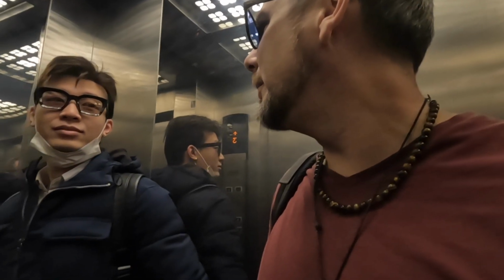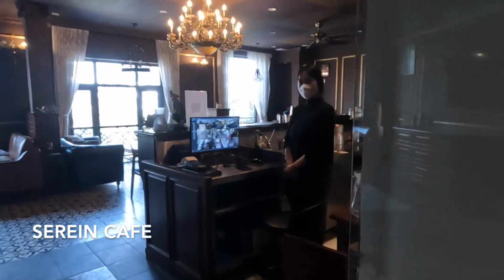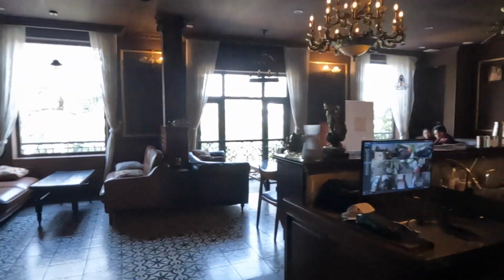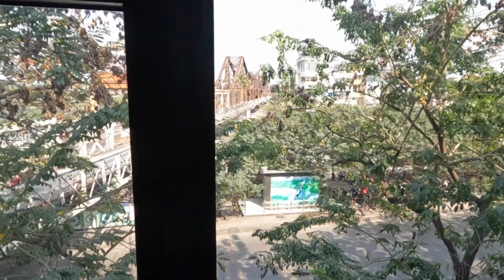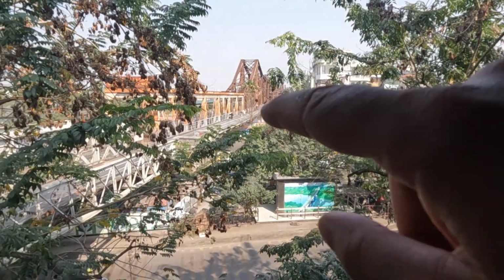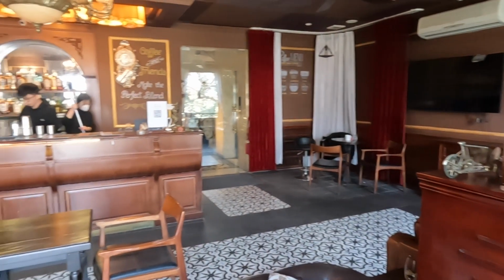I'm exploring. I found a secret rooftop cafe. What's it called, the name? Okay. Yeah. This is it, huh? You order here, please. Wow. Xin chào. Look at this view. From this cafe, you can see the bridge. Hanoi has so many hidden gems.